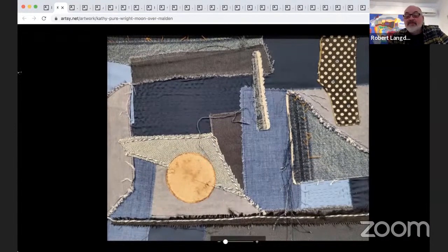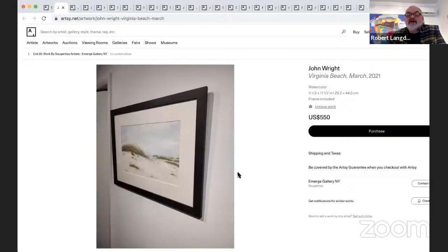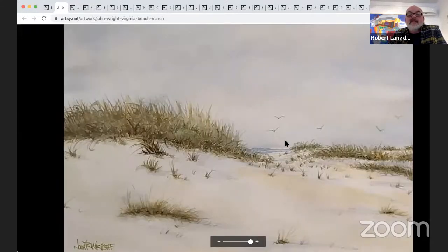This is a wonderful mixed media textile piece by Kathy Pure Wright. It's called Moon Over Malden. It's 10 and a half by 14, and it is brand new from this year. Then this is a piece by her husband, John Wright. It is Virginia Beach. This is watercolor, and it is 20 by 26.